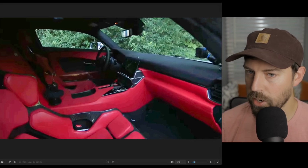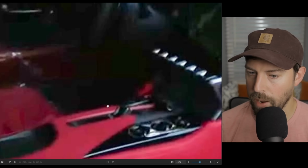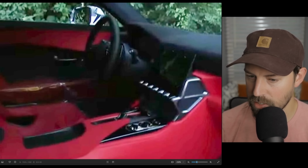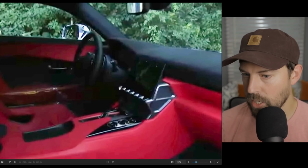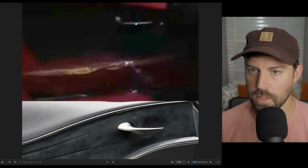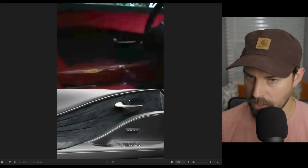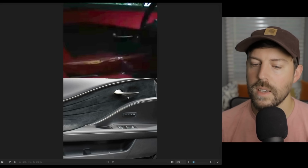We have suede here on the dash, suede on the headliner. We have paddle shifters here. You have the shifter from the RAV4. It looks like small cup holders. The screen from the RAV4 will be running Arene software. Switches for the climate control. That would have been nice to have in the RAV4. The door handles look very similar to what we see in the LC500. The door panel as well kind of has those flowing lines like the LC.